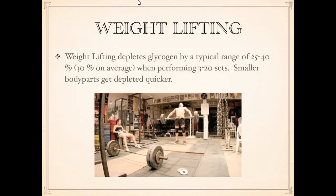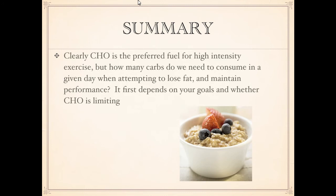If you look at weightlifting, weightlifting depletes glycogen by a typical range of 25 to 40%, with an average of 30% when performing 3 to 20 sets. We know smaller body parts get depleted quicker than larger body parts. So man, 25 to 40 millimolar decrease. Clearly, carbs are the preferred fuel for high-intensity exercise, but how many carbs do we need to consume in a given day when attempting to lose fat and maintain performance? We've already talked again about the possibility of using ketogenic dieting, but if you're not willing to do that, what's another route?